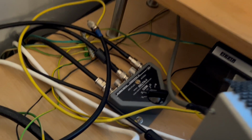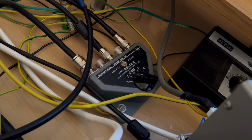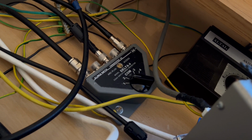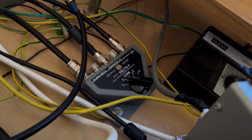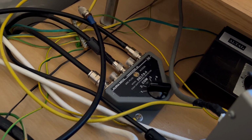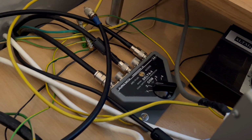The switch on the desk there is an Alpha Delta 4 position. The main feed line is on position 1, going to the Elecraft. The common goes to the amplifier, of course, and on position 4 I've got just that loose fly lead for connecting the antenna analyzer, all other equipment.